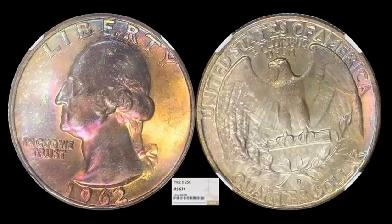Okay, this one right here has really beautiful toning, and I think that has a lot to do with the final price tag. This one sold for $4,050. Again, I would say this is probably more of a registry set coin.